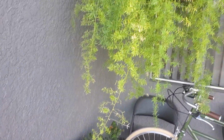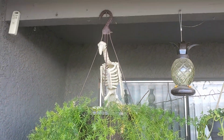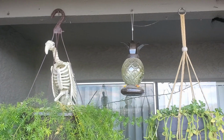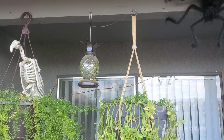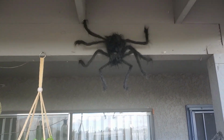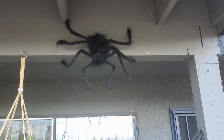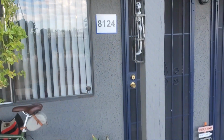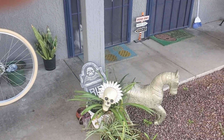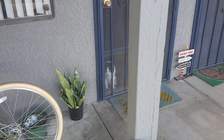So we've got our fern hanging plant and our hummingbird feeders. No hummingbirds right now, that's why it's empty. I think we haven't won the pretty porch contest because of our spider. I think they might have something against spiders. But there's the porch. Let's go ahead and go inside because the cat is dying.